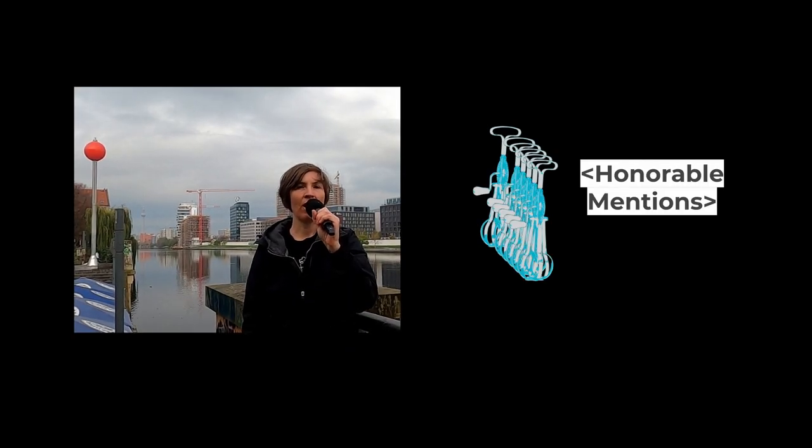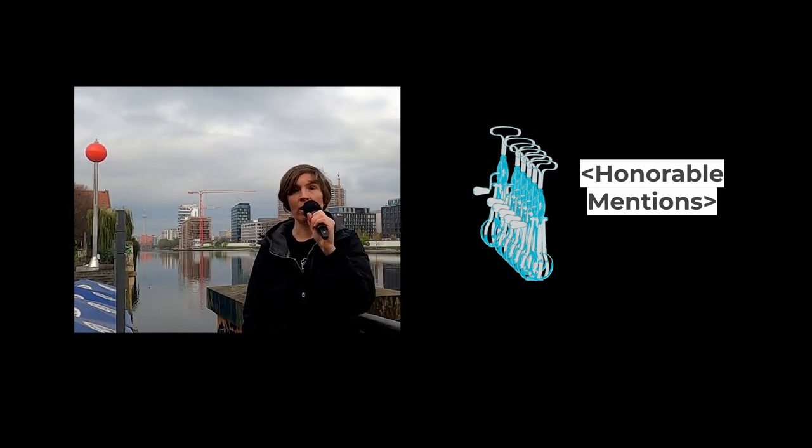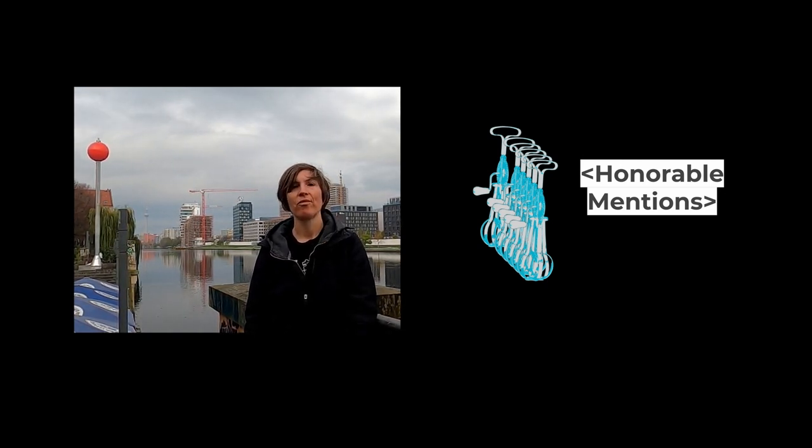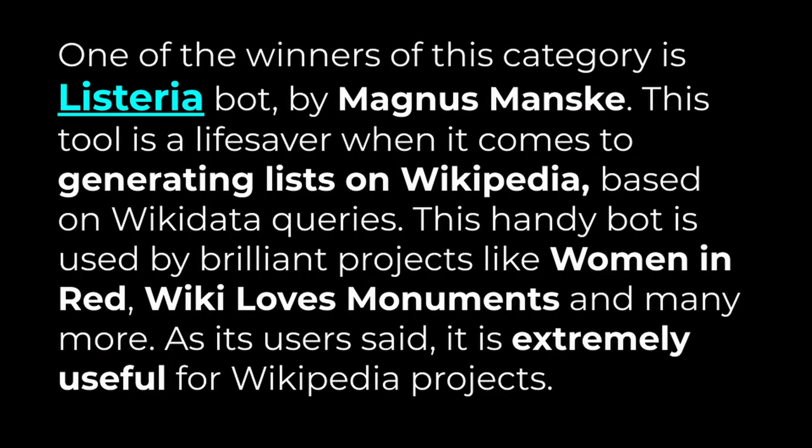Okay, so last but not least, we are coming to the honorable mentions. Honorable mentions are a really good way to secretly award more tools than you can possibly award in 10 categories. So let's have a look. Here we go. One of the winners of this category is ListeriaBot by Magnus Manske. This tool is a lifesaver when it comes to generating lists on Wikipedia based on Wikidata queries. This handybot is used by brilliant projects like Women in Red, Wiki Loves Monuments, and many more. As this user says, it is extremely useful for Wikipedia projects.